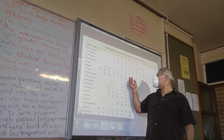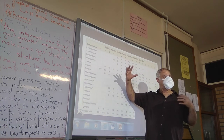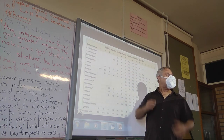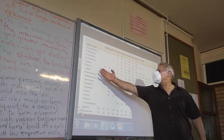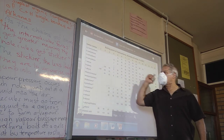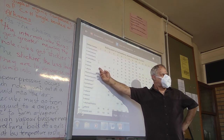So take note of the boiling points. What is the vapor pressure here? High or low? High, because the boiling point is low. They're inversely proportional. Getting lower vapor pressure, higher boiling point as we go to the right.